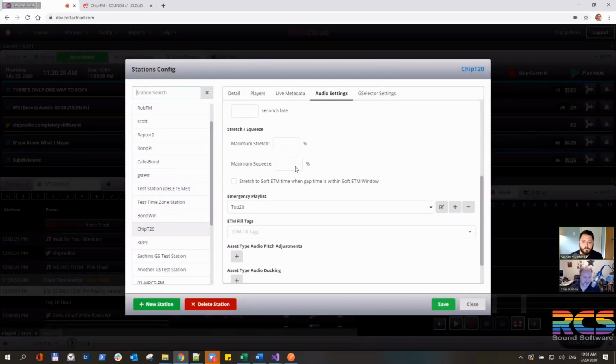This particular station doesn't have it, but I can say, stretch 6%, squeeze, or actually stretch is probably the lower one, right? Because you don't want to slow things down if you don't have to. 2% or 6% or whatever you want to do here, to be able to get that exactly to the top of the hour.